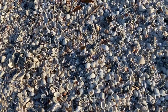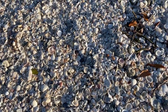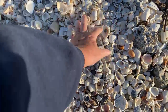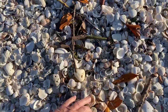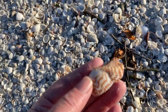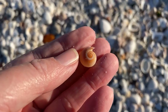What else? Who knows? There's so many shells right here. There are so many just piled on top of each other. Little turkey wing over there. One of our little turkey wing shells. Little baby moon shell maybe over here. Oh, kind of chipped up. A little baby moon shell.